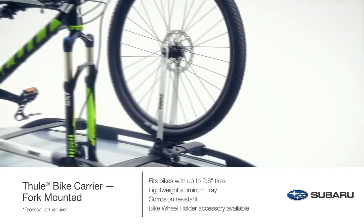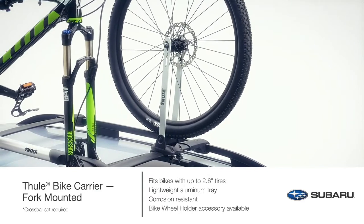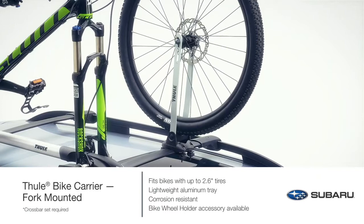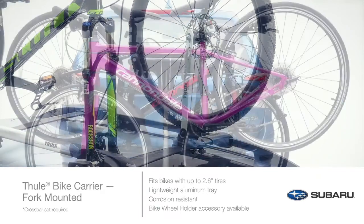To keep everything secure, the Thule bike wheel holder is used in conjunction with the fork-mounted bike carrier. This handy accessory is designed for mounting your bike's front wheel safely and securely to the roof of your vehicle.